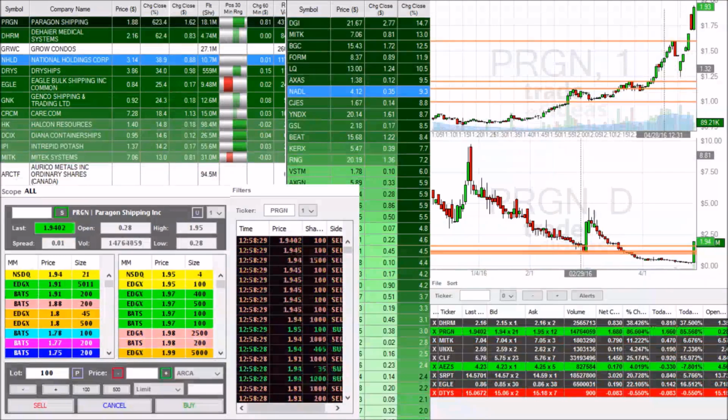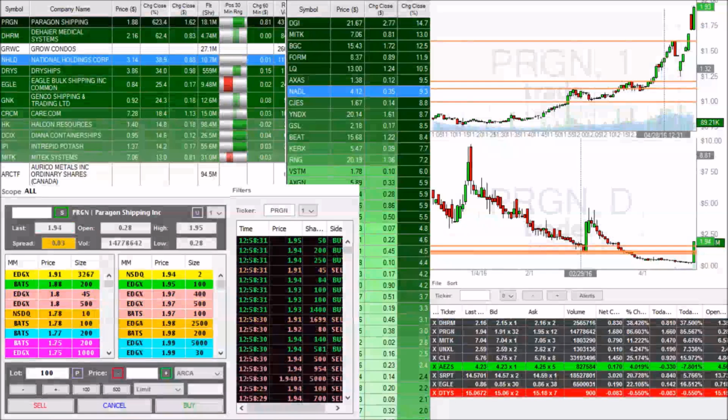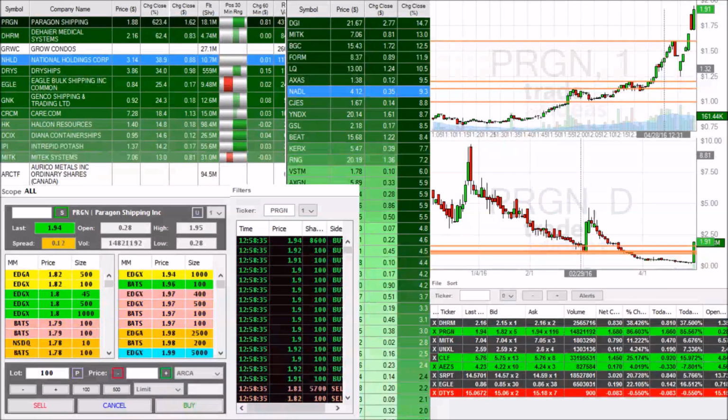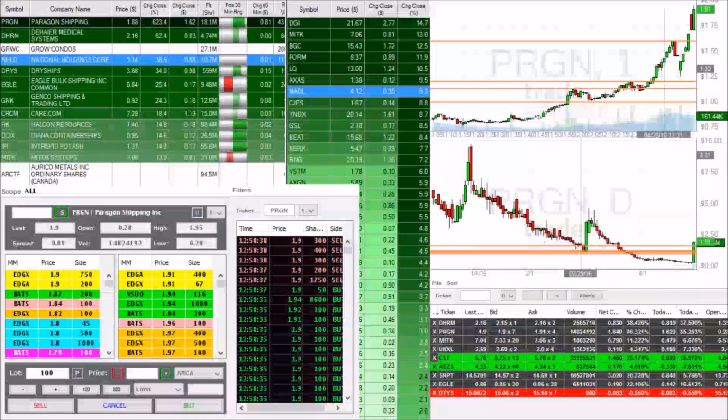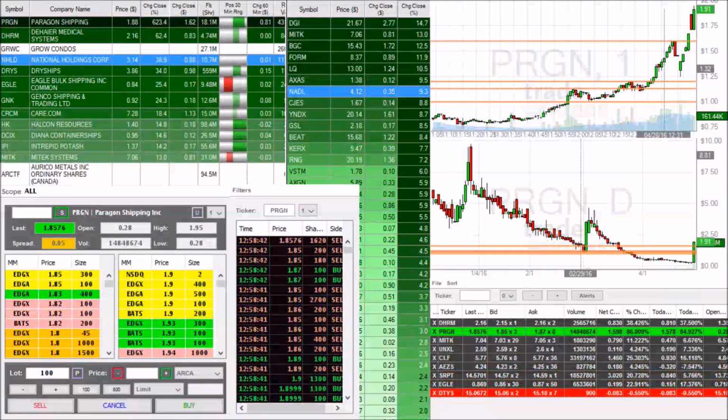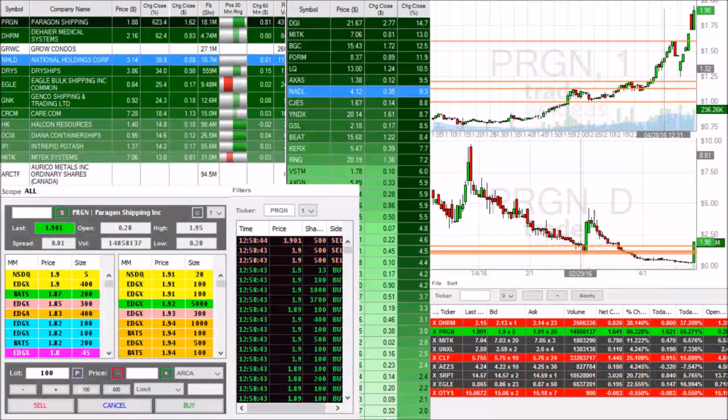PRGN. And if this breaks $2, this could be huge, guys. If this breaks $2, we are off to the races again. I wouldn't be surprised, honestly, if this got halted again within the next few seconds, because this is being really crazy at the moment. But again, getting in at $2 is going to be risky.